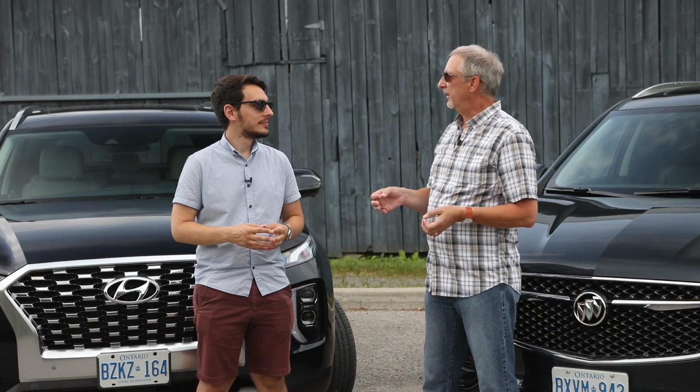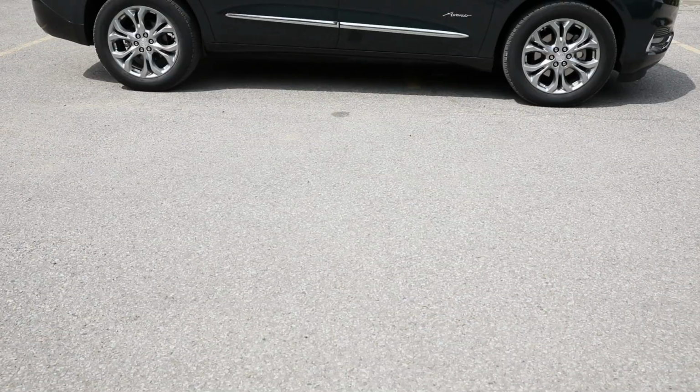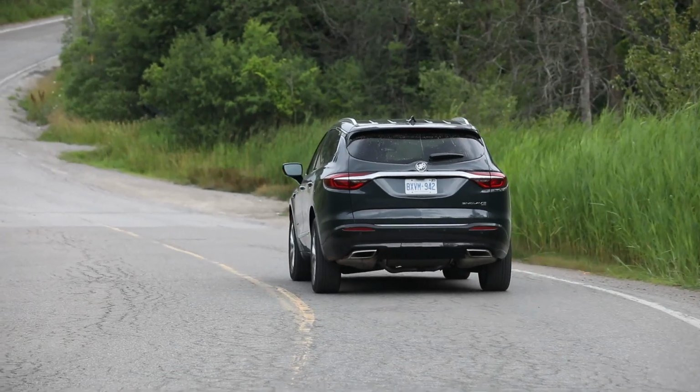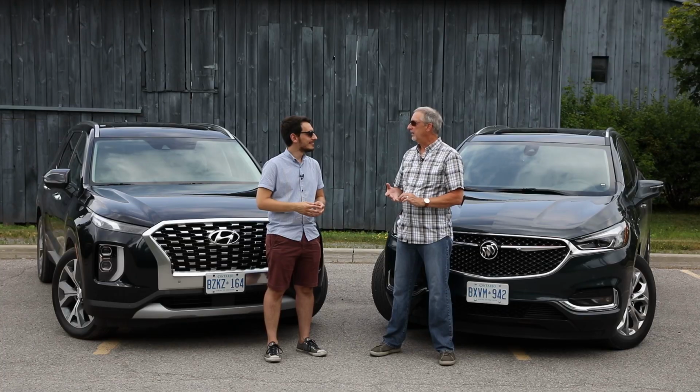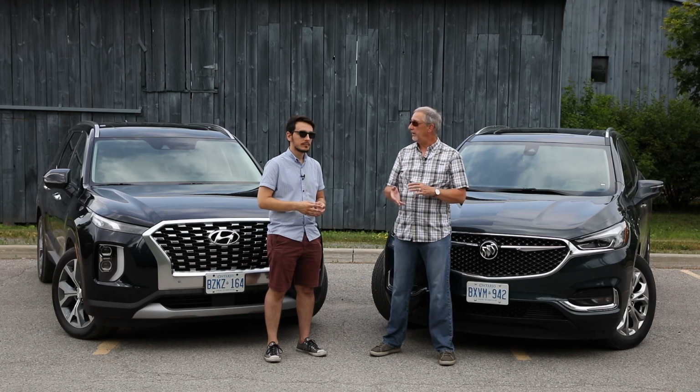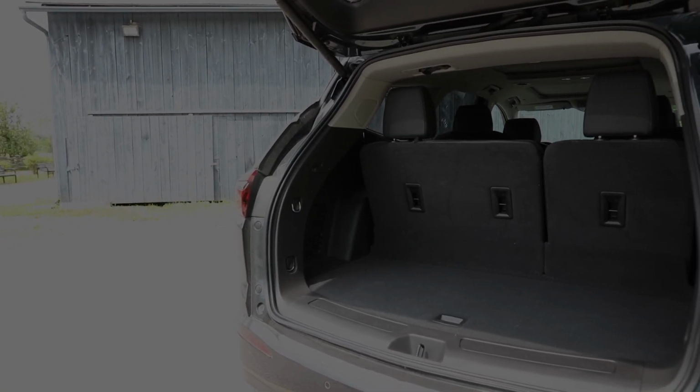So let's wrap it up here. Look, I like the Buick. Of course you do. Of course I do. It's my demographic, apparently. But it's super quiet. It's very smooth. It is a larger vehicle, therefore it has more cargo room and more legroom.